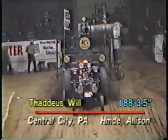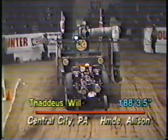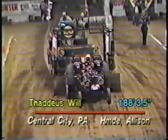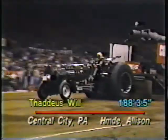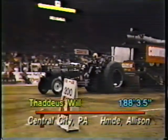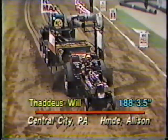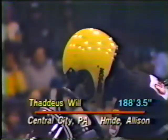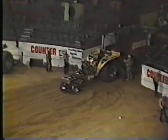Well, he wouldn't have had to pump the brakes very hard in this class. As we get the distance of 188 feet, 3.5 inches, as his tractor is shown here in the replay. Nice run, and he's got to be very happy. The Will family traveled to all the events. It's a family affair, and they've had an excellent 1985 season. They're going to be definitely tough to beat in 1986. A good, strong run for Tad Will.